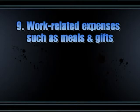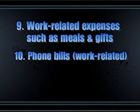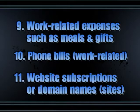Work-related meals or gifts, for example, taking your agent out for lunch and buying him a tie. Phone bills, if you can prove that the majority of calls are business-related. Website subscriptions. Just make sure you save and organize all of your receipts.